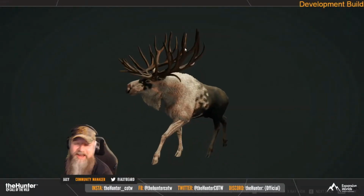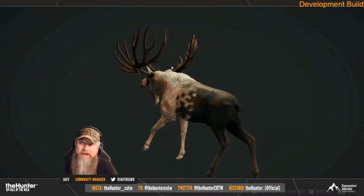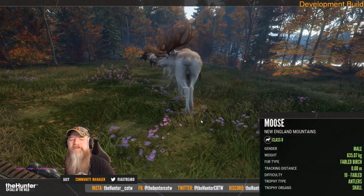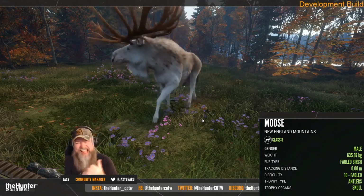To me, this evokes more of what I think the red deer, great one should have been, instead of just the leaves. But maybe they can do something like this and incorporate it in. It came up on a lot of them here, including this one, which was the Fabled Birch, which is another one of the fur variations that I like.